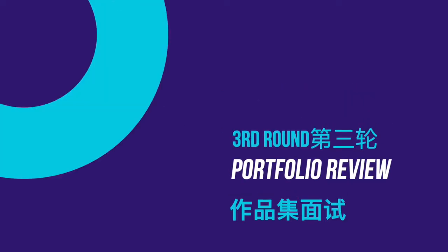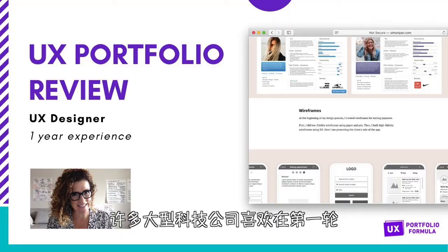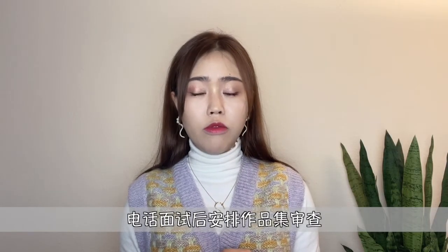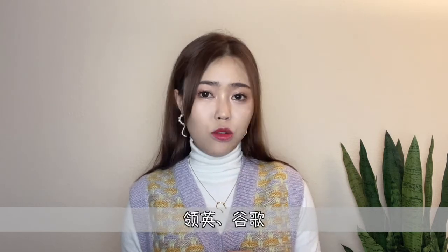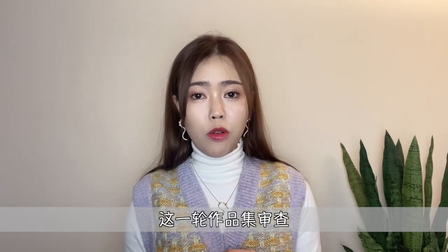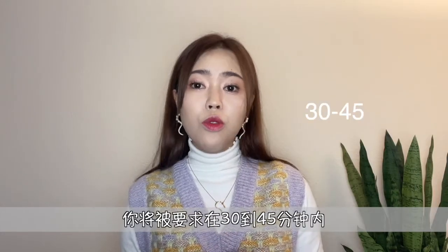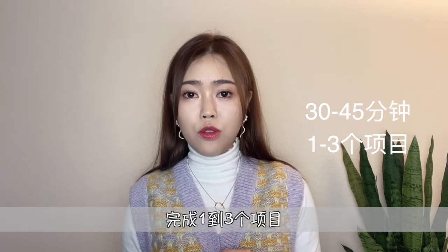And the third typical UX design interview process is portfolio reviews. Many big tech firms like to arrange this round of portfolio reviews after the first round of phone interviews. For example, Meta, LinkedIn, and Google would like to arrange this round of interviews after your phone interviews. What you would be expected to do in this round is go over 1 to 3 projects in 30 to 45 minutes.